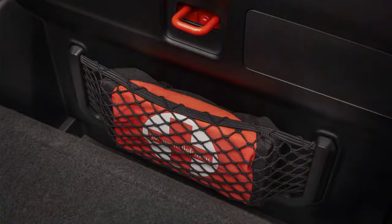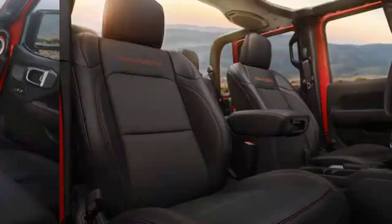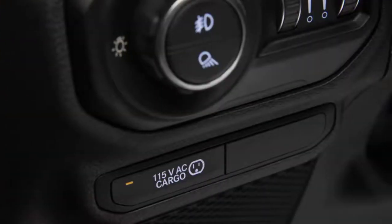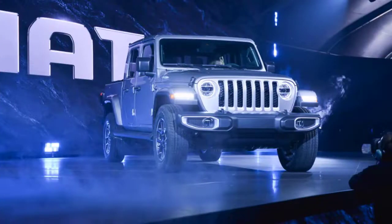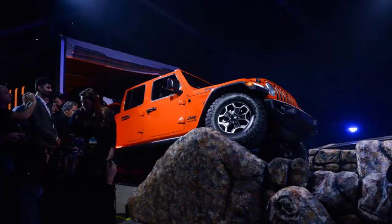Jeep is remaining mum on towing ability with the upcoming turbodiesel, but the gas V6 is no lightweight. With an optional tow package and the automatic transmission, it'll be rated to lug as much as 7,660 pounds worth of trailer. Payload capacity varies from 1,100 to about 1,600 pounds depending on trim level and options selected. Speaking of trims, the Gladiator will be offered in just three levels: Sport, Overland, and Rubicon.